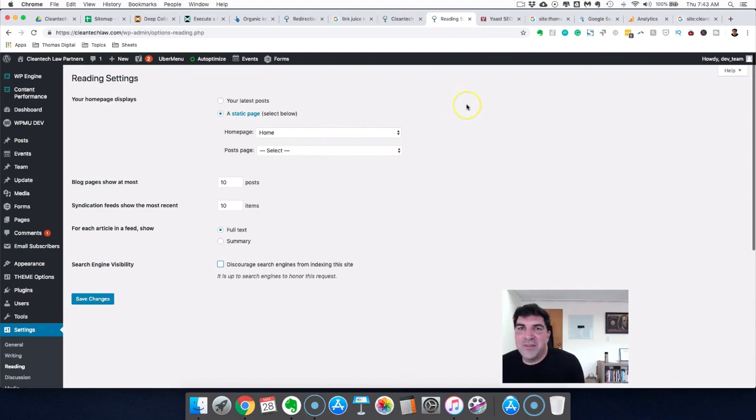So those are the big chunks. Those are the big things you want to think about when redesigning your site to keep your SEO ranking. Again, you just want to keep what you have. If you're not ranking, it doesn't matter, especially for those particular pages.